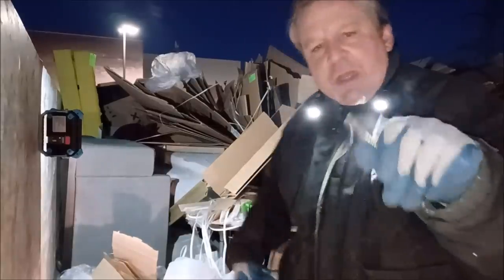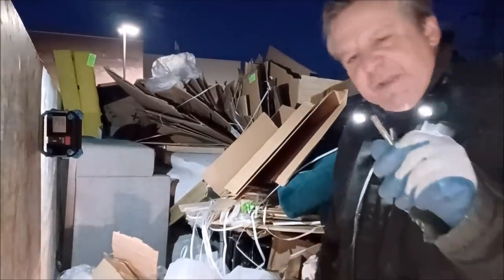My daughter's bed broke. I need this. This exact piece right here.